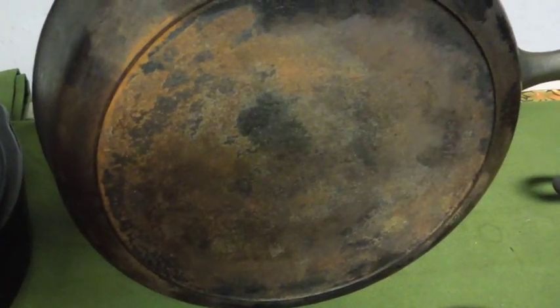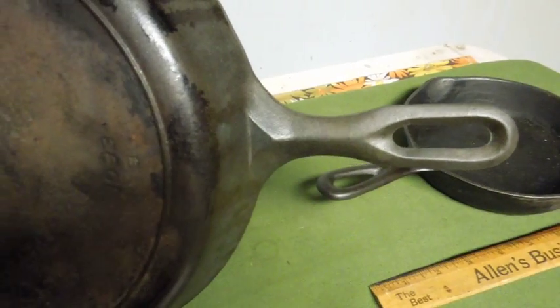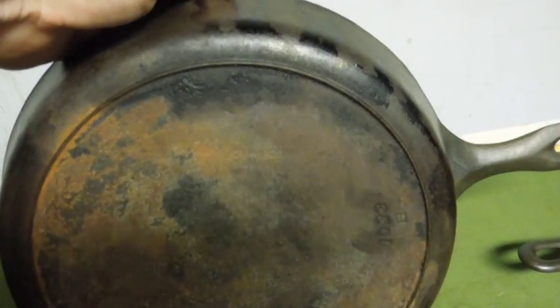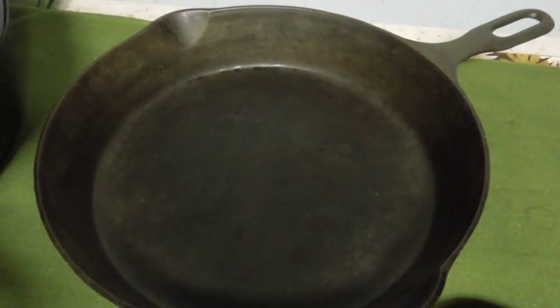This pan over here has got a heat ring also. This is a number 8. This pan was made by Griswold. It's called an Iron Mountain. It's just like this other pan over here that's marked as a Puritan. This pan was made by Griswold as a no-name bargain brand retail store discount pan. It's still a very good pan. It was made by a very good manufacturer, but this pan has no collector value other than the fact of the novelty.